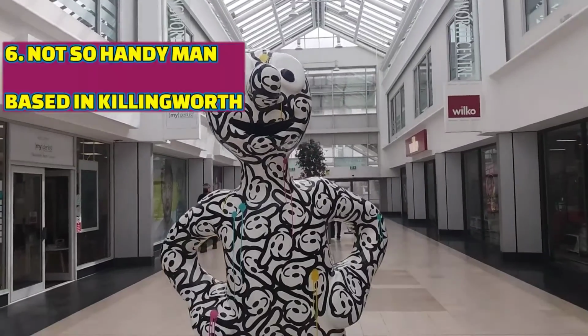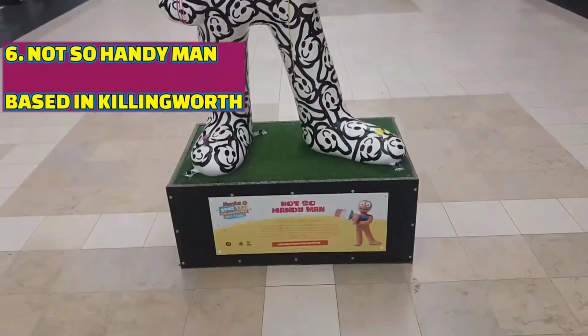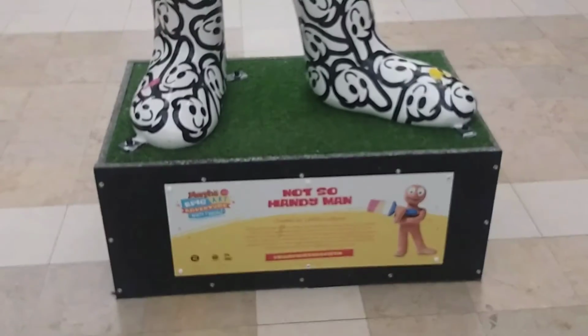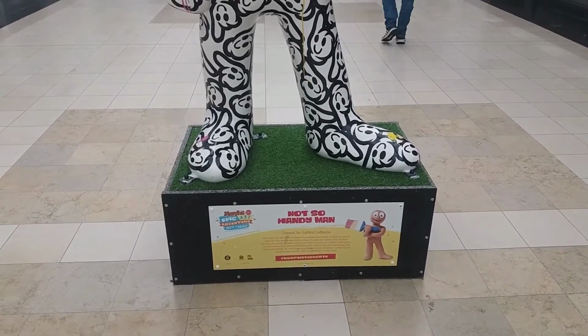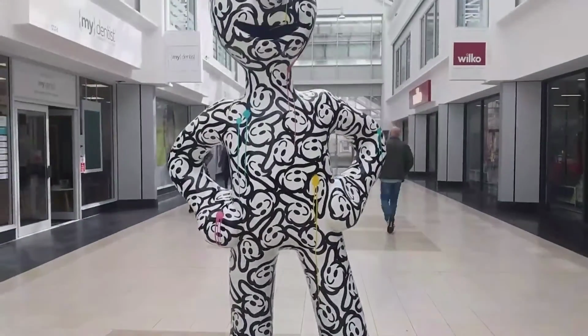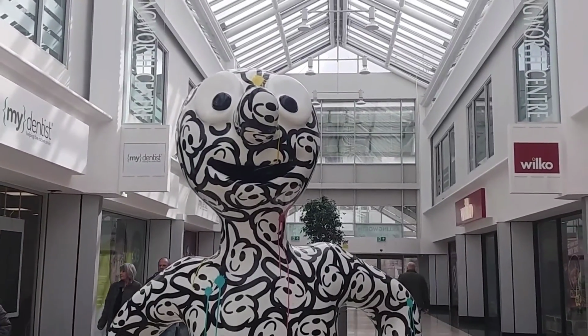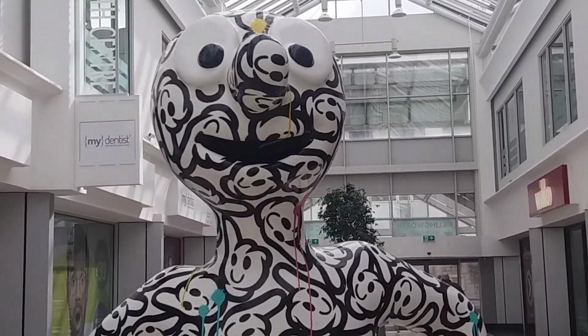Not So Handyman, situated in Killingworth, by Lee May Limrau. When artist Lee May thinks of Morph, she remembers a cheeky, mischievous, playful character who was always getting covered in paint and making a big old mess. This design features multicoloured paint splatters and a smiley glove pattern.